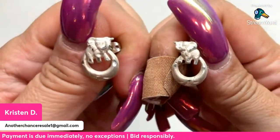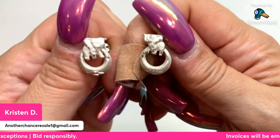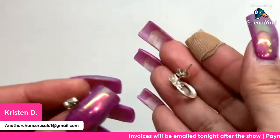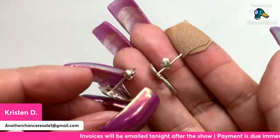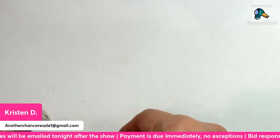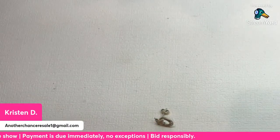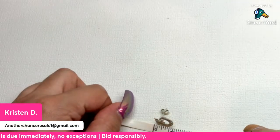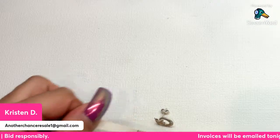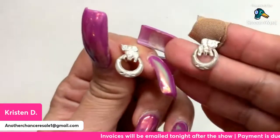So we have the two elephants, sterling, and they have little diamond cuts. They are marked on the post right there. I can look, but I don't think so. Rose quartz. These are a little over half an inch. And we'll start these at 20 bucks.